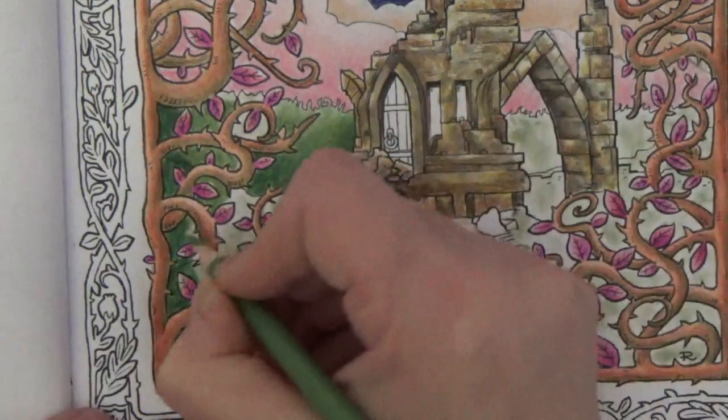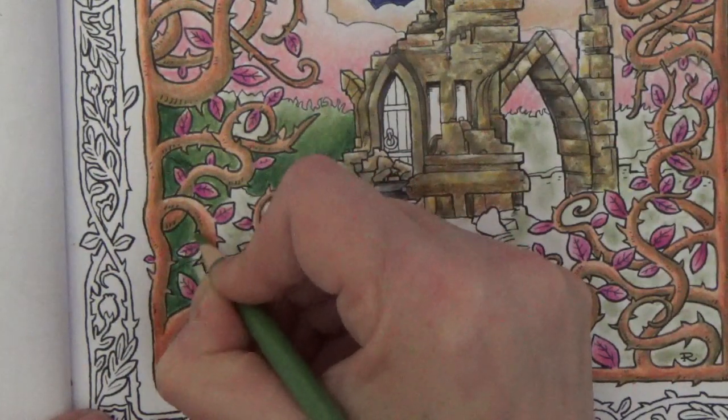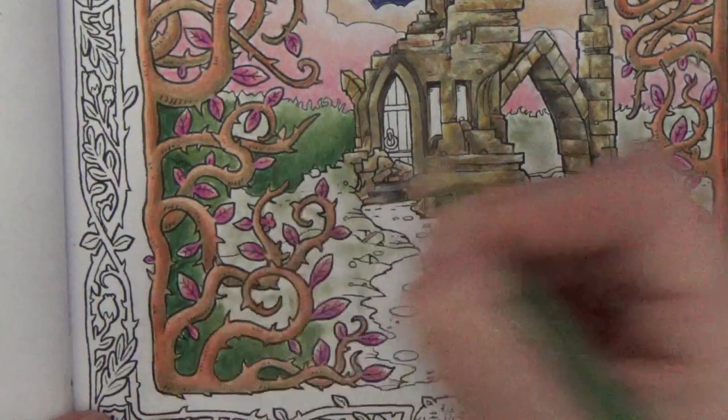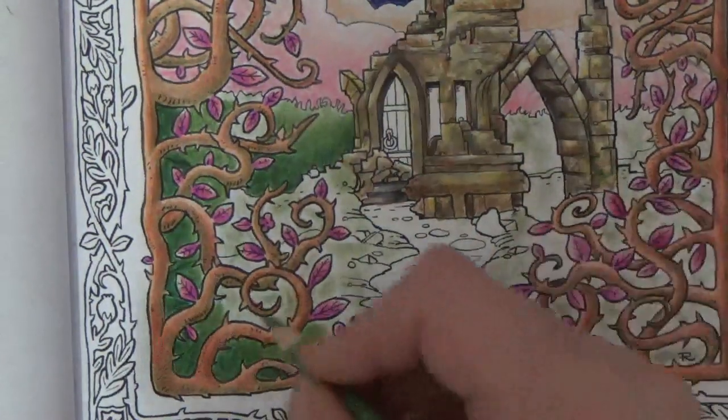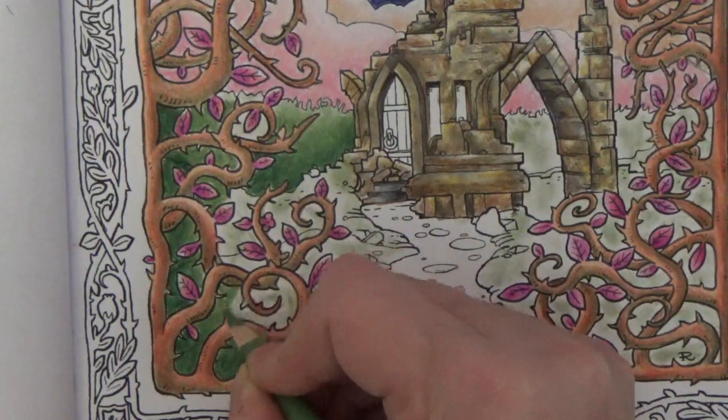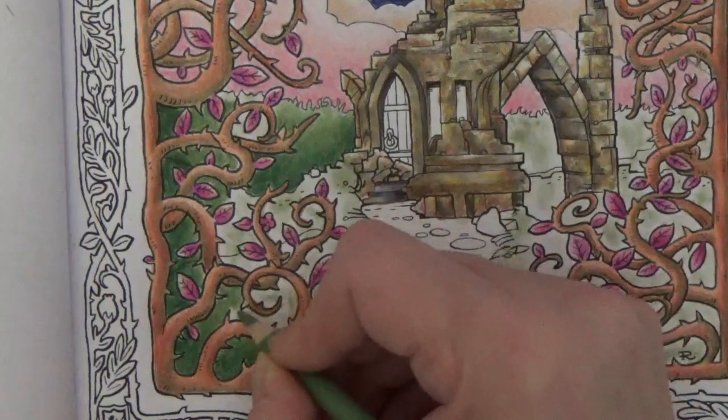So this is the Kelly green. So I'm just going to fill that in and we'll get lighter as we come to that edge.